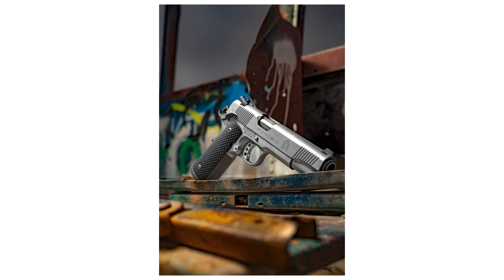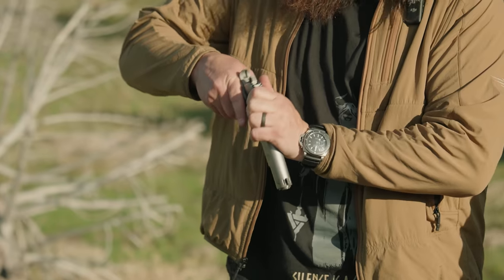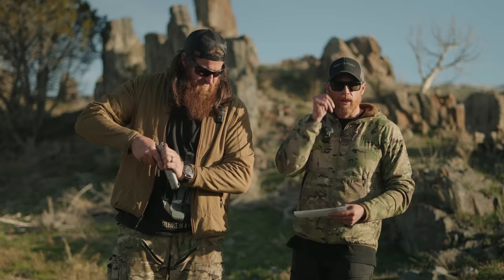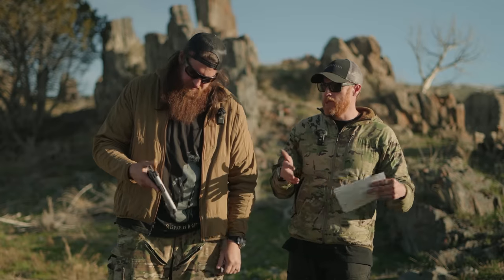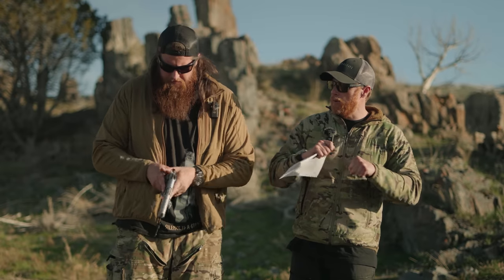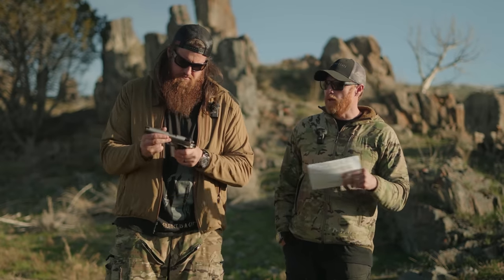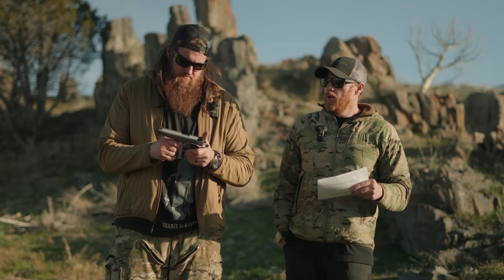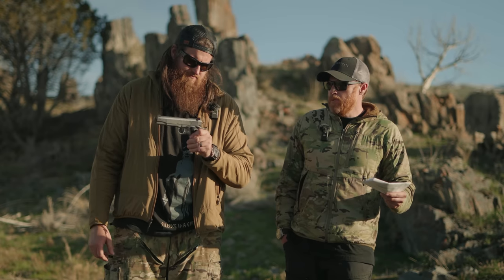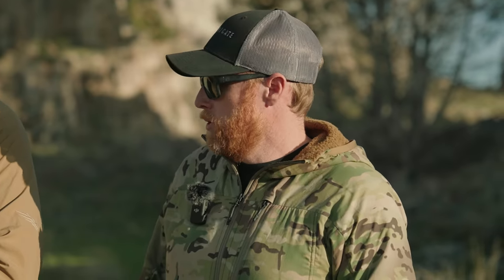So let's start with frame to slide fit. Great. It's nice. It's better than expected, I have to admit. And that's not everything, but we start with this sometimes because it's one of the first things I do when I get a new 1911: check slide to frame fit, feel if there's any lateral or vertical play in it. And this is a production gun. This is not meant to be an all-hand-fit $5,000 gun. It is a production gun. But I have to admit, the slide to frame fit was actually pretty tight and pretty solid. I was like, okay, I've got no issue with that.